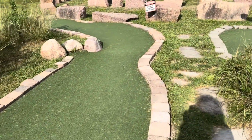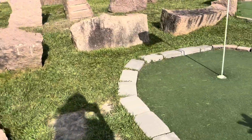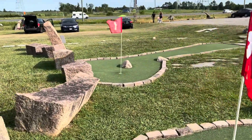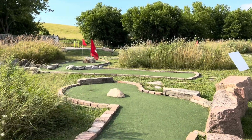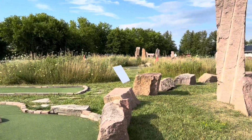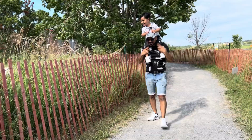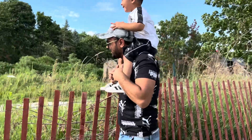This is the golf course. You can get the sticks and the balls from inside. Nice to have an activity to do. Dinosaur. Now you can see the dinosaur, the big, big dinosaur.